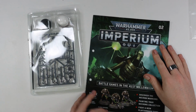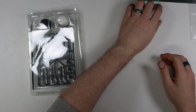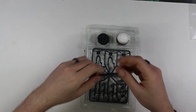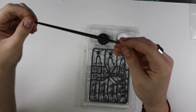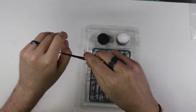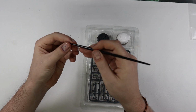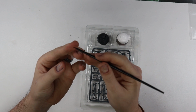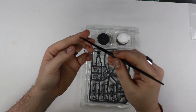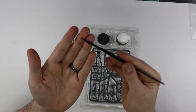So let's dive in. I'm just going to stick the issue out of the way straight away, and have a look at the models, what you get. So first off, because it's rolled out, you get this terrible brush. It's a horrible thing, but it's a free brush, and if it's your first ever brush, it's fine. You're just not going to get great results out of this. The end doesn't hold together. It forks anyway. It's got some water on it, but it forks as you try to paint. It's not the nicest thing.